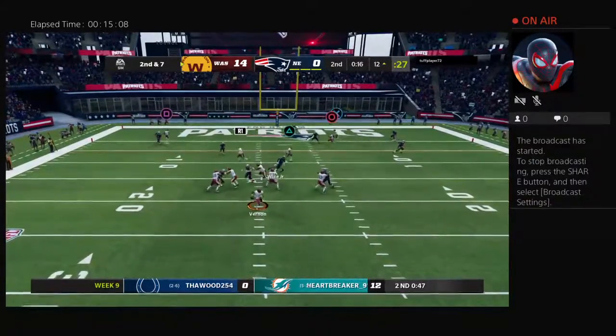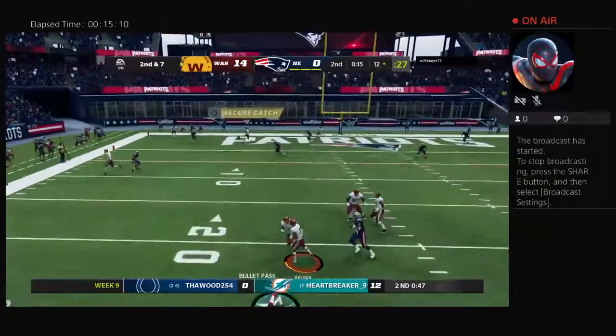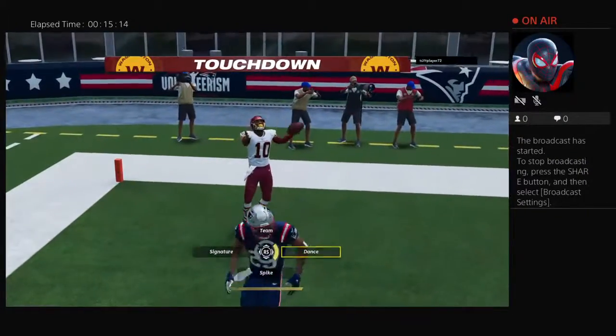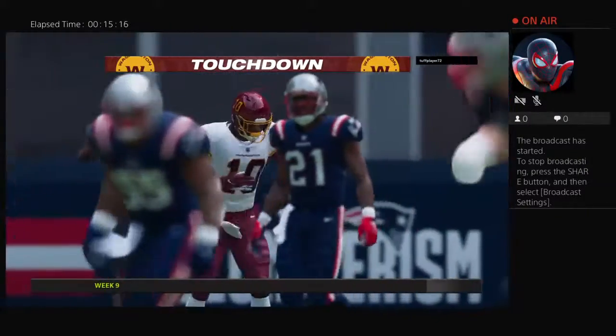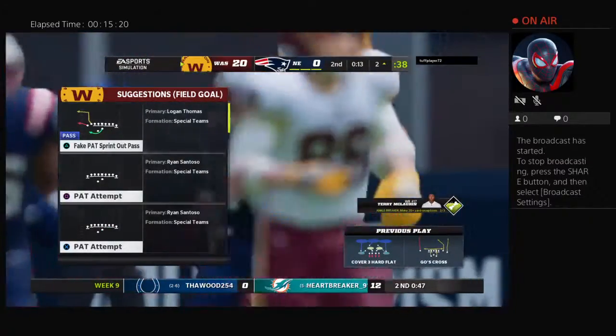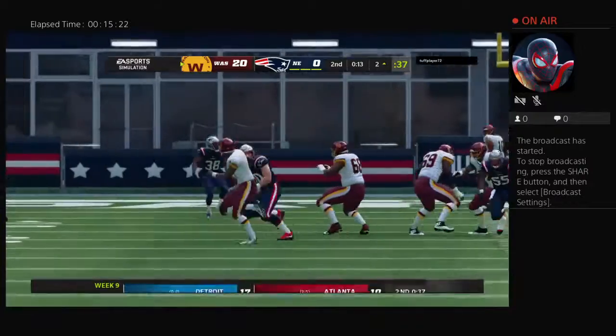Looking to throw on second down. Vernon. And this is taken in for a Washington touchdown. Curtis Samuel as the first half is winding down. And Washington is able to stretch their lead.